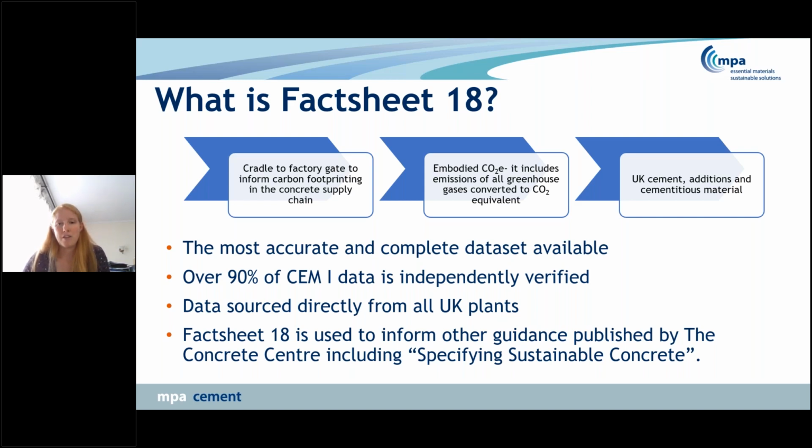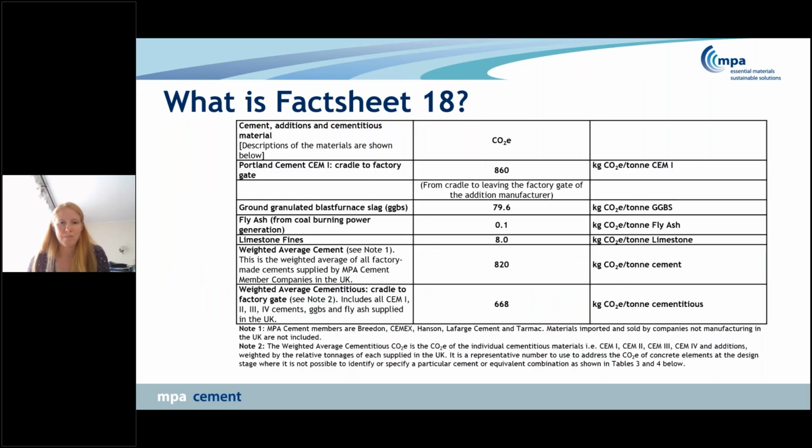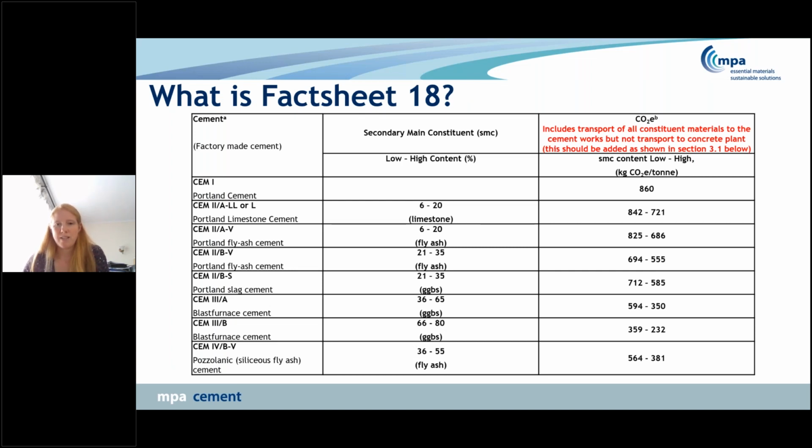The data also underpins other guidance documents produced by MPA, including specifying sustainable concrete. The fact sheet covers not just emissions of carbon dioxide, which make up the majority of the emissions, but also non-carbon dioxide greenhouse gas emissions like methane and nitrous oxide. These emissions are converted into carbon dioxide equivalent emissions, which hopefully explains the reference to equivalent in the title of the fact sheet. The data contained in the fact sheet includes a breakdown of the components of cement and the embodied emissions of different cement types. I'm not going to go through each of these numbers now, but I am going to provide an overview of the data used to produce these values.